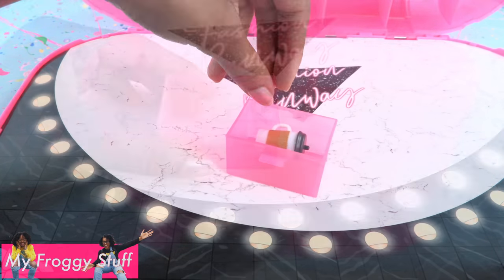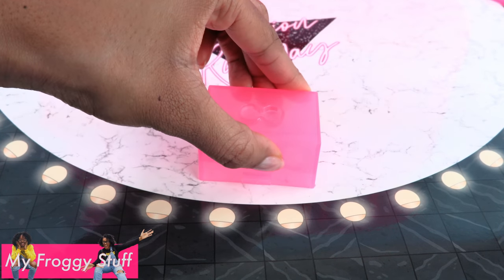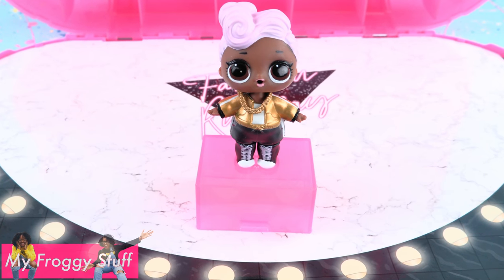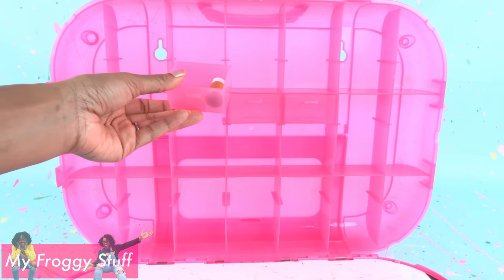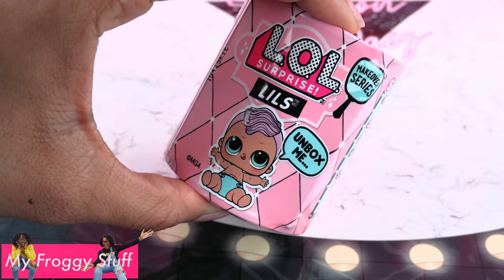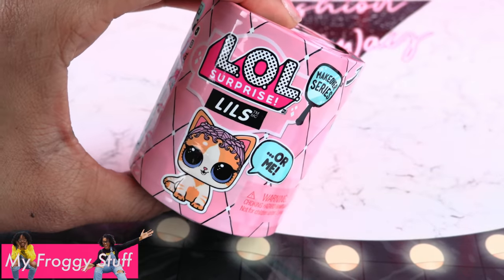Whoa, we have a lot of empty space here. There are 3 drawers, 4 accessories, or you can turn it over and use it as a doll stand. Huh, multi-purpose. Cool. You can move the drawers around to suit your needs. Now, let's find dolls to fill this with. LOL Surprise Littles. Will it be a little sis or a pet?